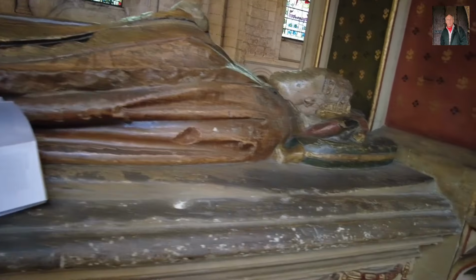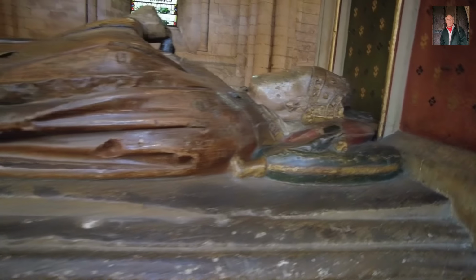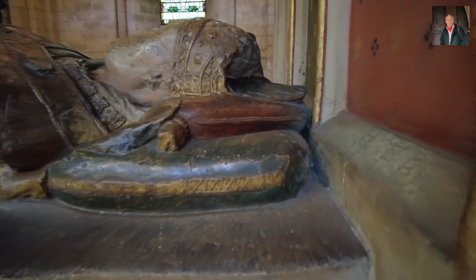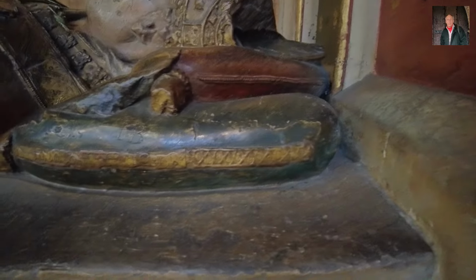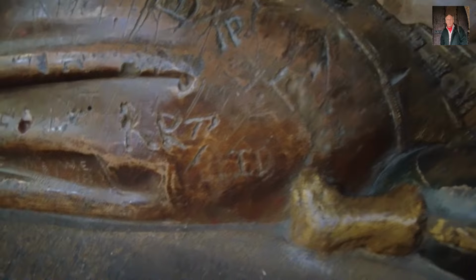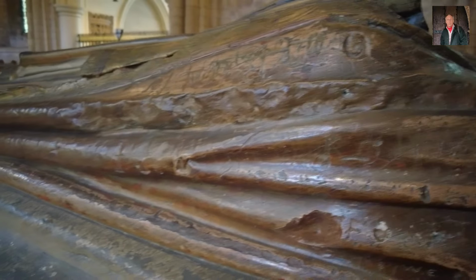And it's wood. Well, it looks wood. No, it's not wood, it's actually stone. And again, this would have been highly decorated. The colours are still there. But the strange thing is, well, it's not so strange, it's actually covered in so much graffiti. Wow.